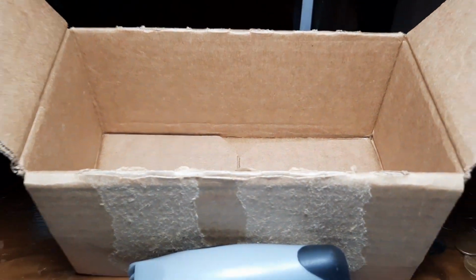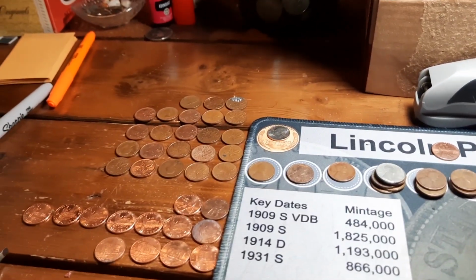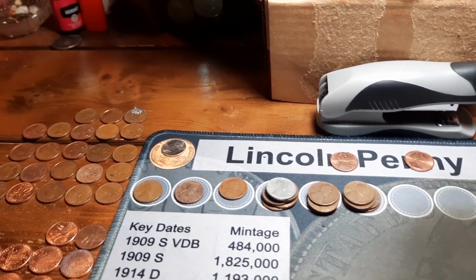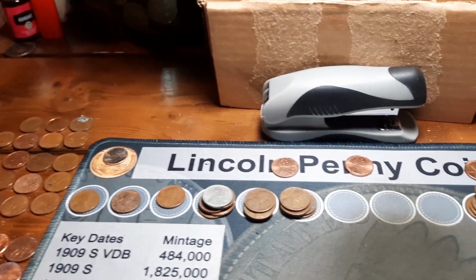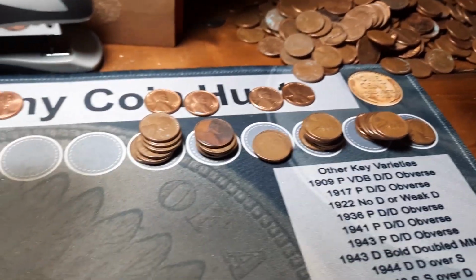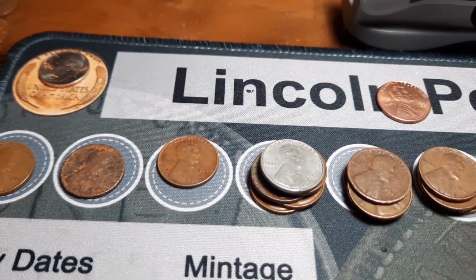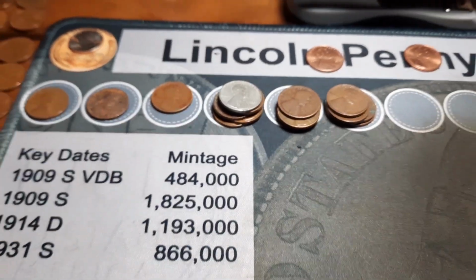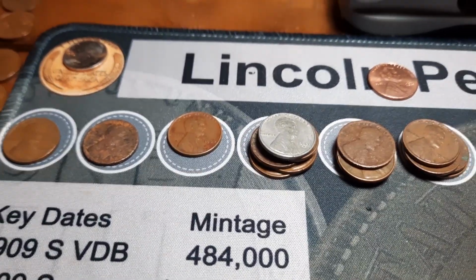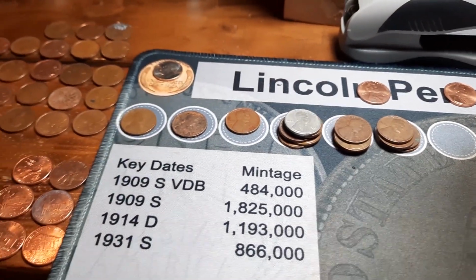Alright, all 50 rolls are hunted, and it was a whopper of a box. So we had a total of 44 wheat pennies found, only 9 out of the first box. So that leaves 35 Wheaties out of this second box, which was absolutely amazing. This is my best 2-box hunt ever. Still blown away by another steel cent. My understanding is they are supposed to get pulled out because they're magnetic, but it is the second or third time I have found one in a roll. So that was pretty cool.